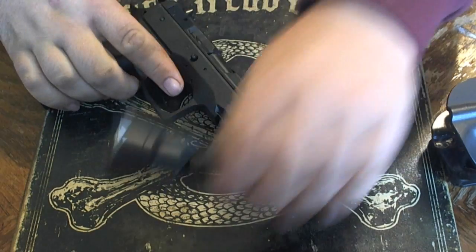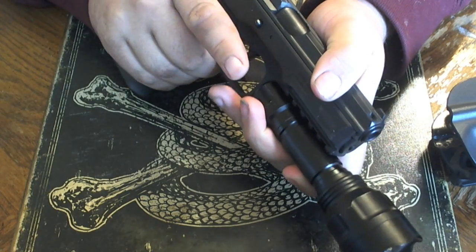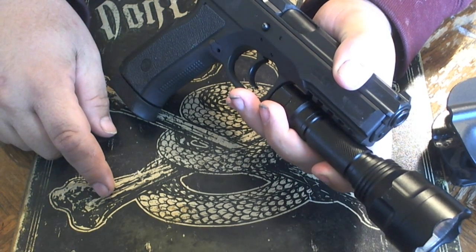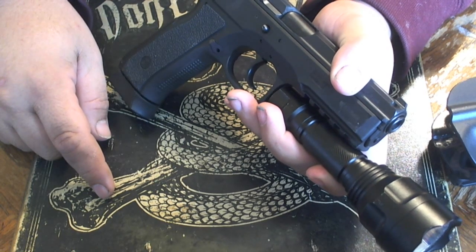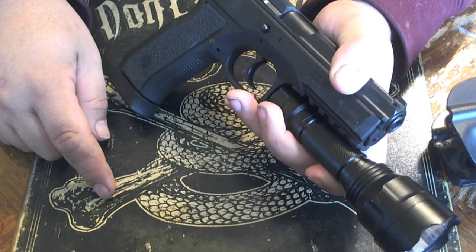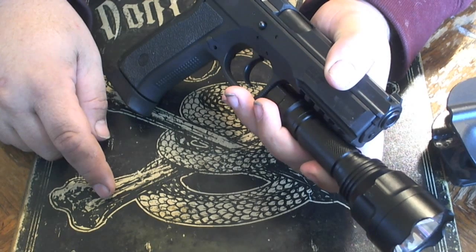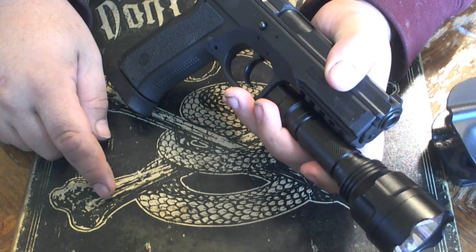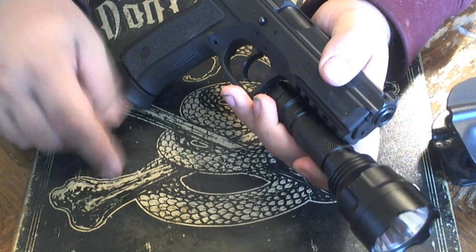Now I don't have a weapons-mounted light on anymore, so I'm just going to do it this way. Okay, see, kind of something ridiculous like this. Let's say that you pulled your weapon and you are shining it somewhere. You haven't identified a deadly threat, have you? You are looking around for the deadly threat. You have the gun out. Legally, you cannot do that.